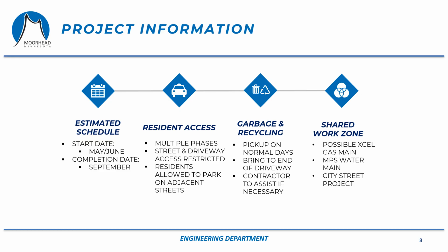And if they do not complete it by that date, the city may consider applying financial penalties. The project will also be completed in phases, and each phase has a specific amount of time allotted for construction. During construction, there will be times, especially in the rehab areas, where residents will not have access to their driveways, and you'll need to park your vehicles on nearby streets that are not under construction. When this becomes necessary, you'll be notified several days in advance.